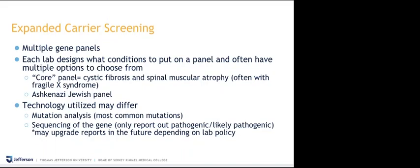Another note about expanded carrier screening, kind of a positive about it, is that on average, most labs are going to be doing sequencing of a gene, which will help with increasing detection rates. Whereas a lot of times if you're testing for just one condition or 2 conditions, there actually might be a mutation analysis that's performed.